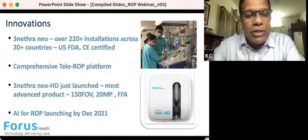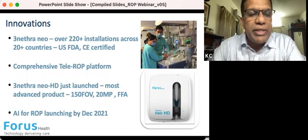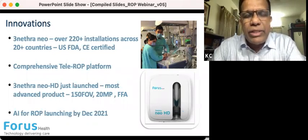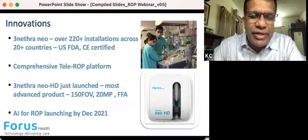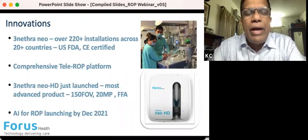Dr. Anand already talked about it, but we're very excited. We just launched the Trinetra Neo HD. The first commercial sale already happened. And this is probably the most advanced product as we speak in the world today. It's got a 150-degree field of view. It's a high resolution compared to what you saw on the screen from Dr. Anand. This is a 20-megapixel camera, and it's also integrated with fluorescein angiography. So all you ask for is available there.